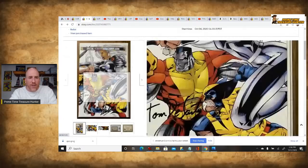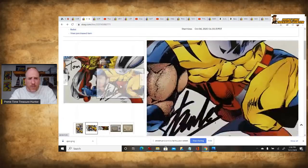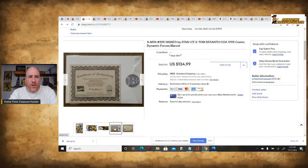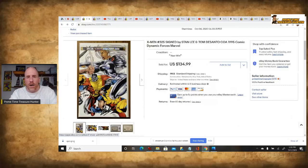And sometimes, as you will see here, let me see, here's a better close-up of it. On the bottom, you could see sometimes they will handwrite the number on the actual book. So one of the artists will do that, or someone who's involved in producing the book. So you can see it says 125 over 1500. You want to make sure that number matches what's on the back here. And if you've got that match, that really, really helps with value. So there you go, $135 sale on that one.